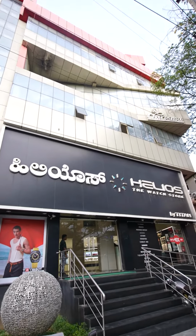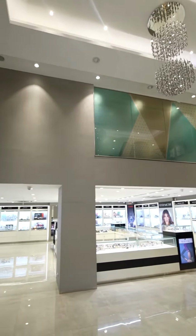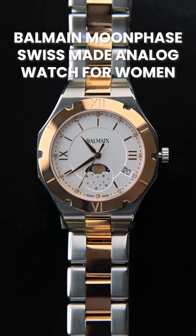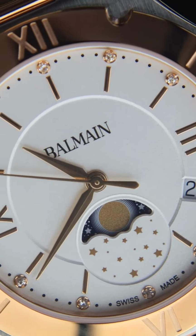Balmain is a brand synonymous with luxury and elegant timepieces that exude beauty, confidence, and masterful craftsmanship. Some of our favorite pieces from this collection are the Balmain Moonphase Swiss-made analog watch for women. A perfect fusion of style and functionality, this women's analog watch is sure to make a style statement.